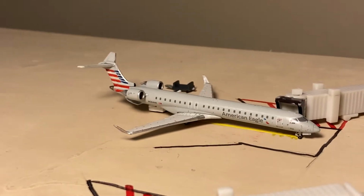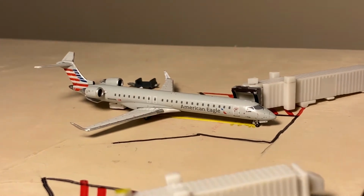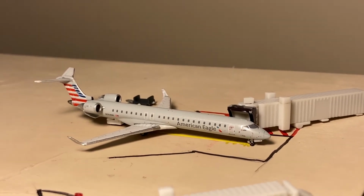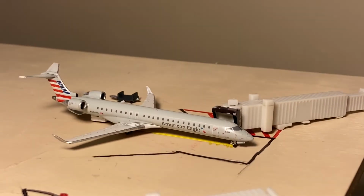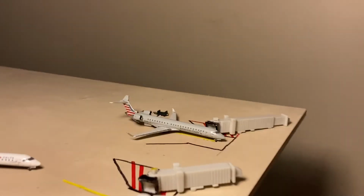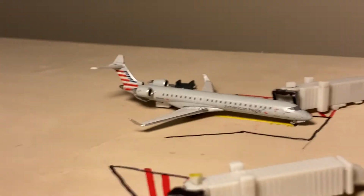Now, I did order 3 of these. I ordered one from one of my friends in Canada. His name's, well, I'm not gonna say his name on air. I don't know if he wants me to or not, but anyway, I got this one from my friend in Canada. I have another one from Gemini Jets, and another one from Hong Kong that I'll be selling.